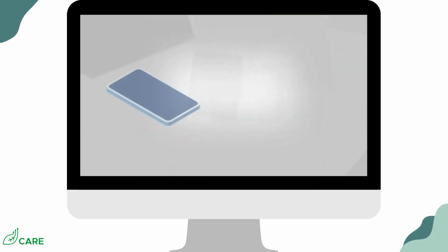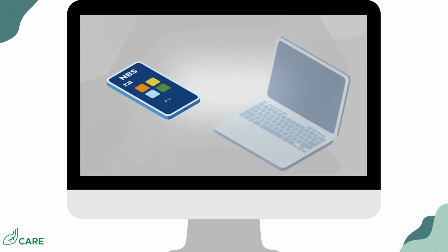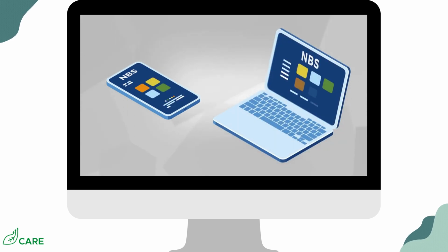A free and interactive website is also being developed. This will feature extensive guidance on how to implement nature-based solutions.